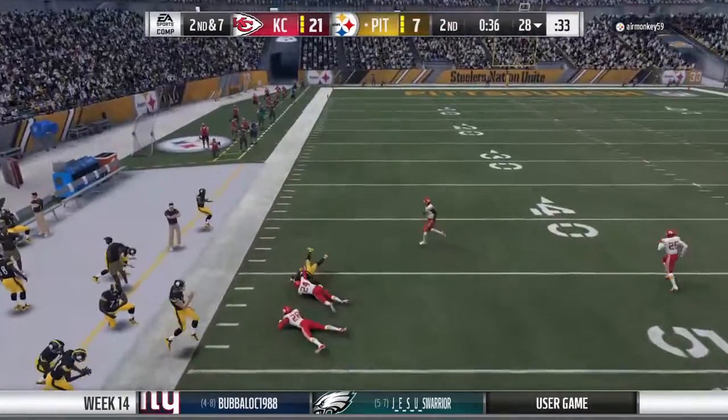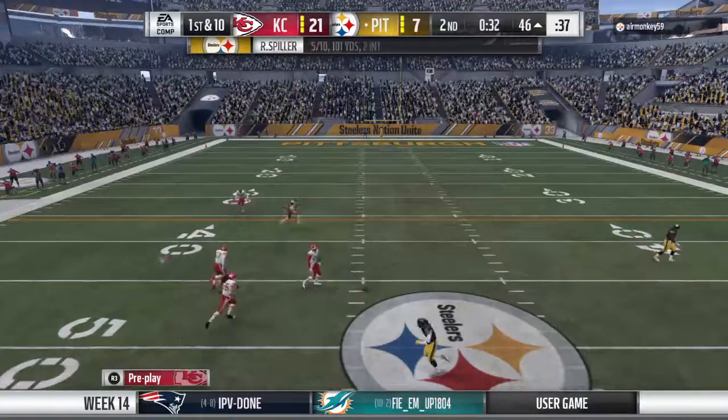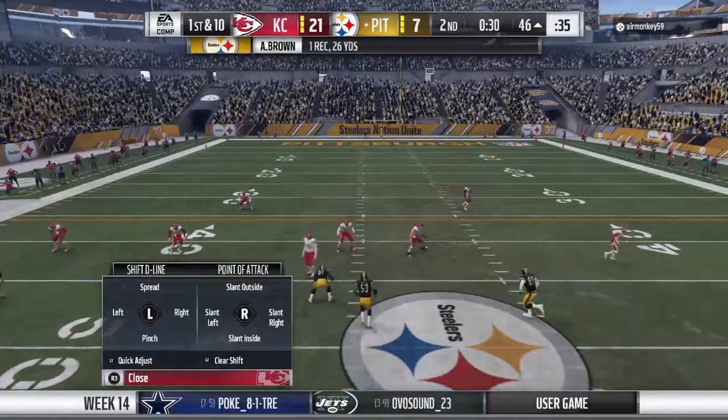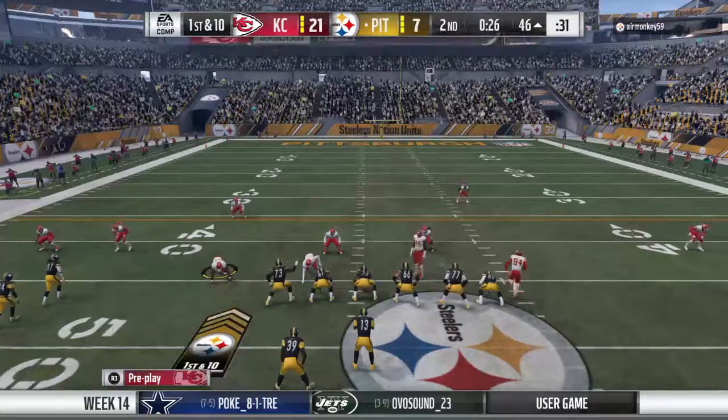This is caught by Antonio Brown. And he'll be taken down, but not before he gets into enemy territory. A good pickup there, 26 yards. Let's go.